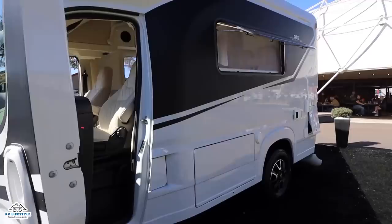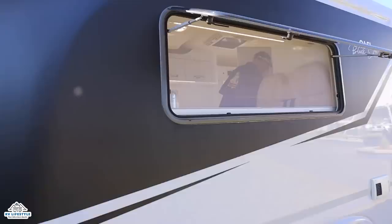So we first saw this Wingham from Italy at the show last year. They had hoped to have it available for delivery in the US last year. Alas, that didn't happen. As I look at it for the second year, I can see why people like it. It's only getting better. Let's go inside.